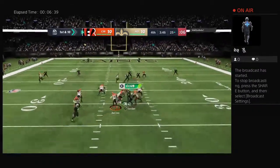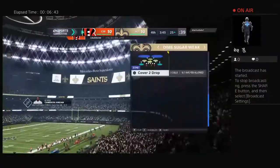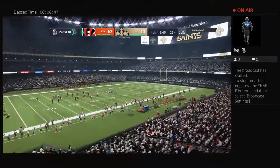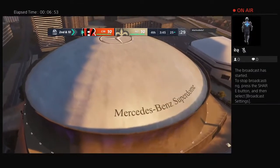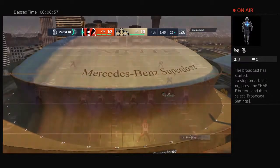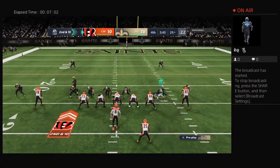Burrow will throw. And this will be incomplete. Physical play on the football there, and it's second down. Ooh, the dime worked on defense. Two extra defensive backs on the field have covered up essentially every blade of grass. That allowed them to disrupt the play. An incomplete pass leads to second and 10 from the 25.